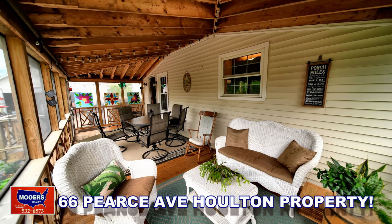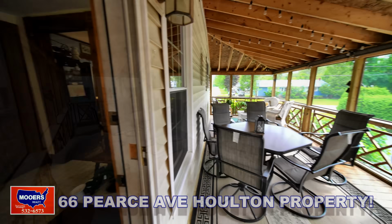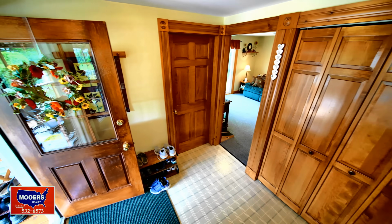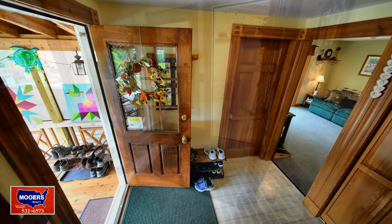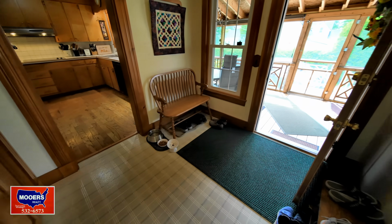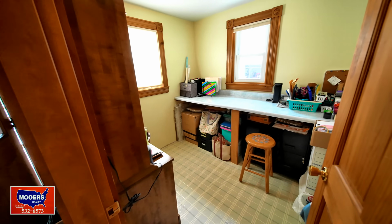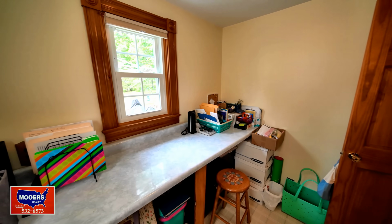Cathedral ceiling. You've got a screened-in porch. Coming in from the porch, there's a utility room, mudroom. A double closet. You don't just end up, bang, you're in your kitchen. Have a seat, put your shoes on or take them off. Here's an ideal home office, or could be a pantry, a summer kitchen.